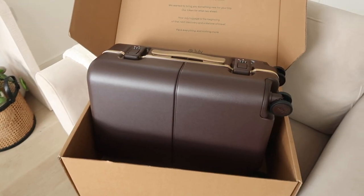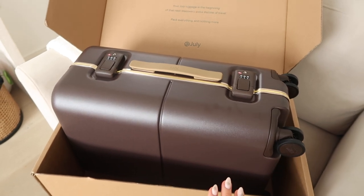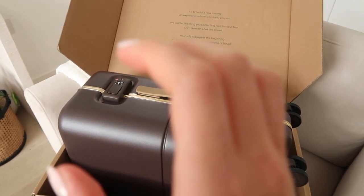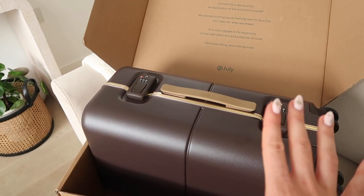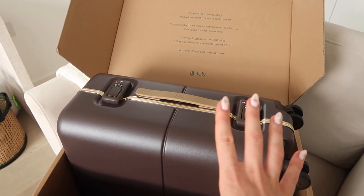Okay, I have closed the window so you can hopefully hear me a little bit more. So I kindly got sent a suitcase by a company called July and oh my god, I got to personalize my own suitcase, which is really stunning. They have all different types of luggage from hand luggage to the biggest suitcase you can think of. But I went for the hand luggage because I think I'm going to get the most wear out of it. And it's the suitcase I use the most.